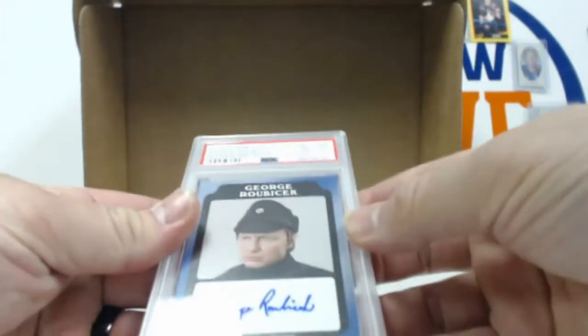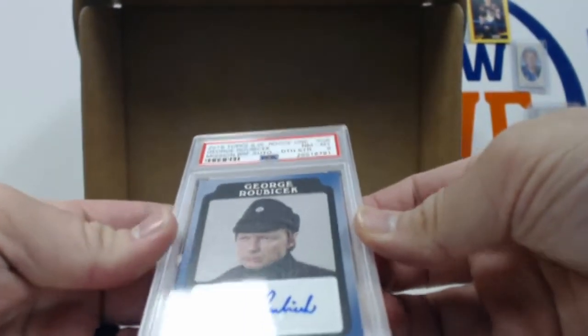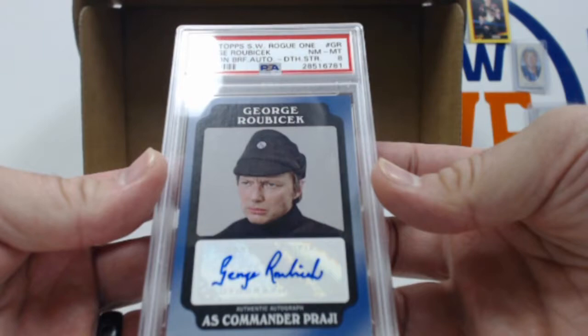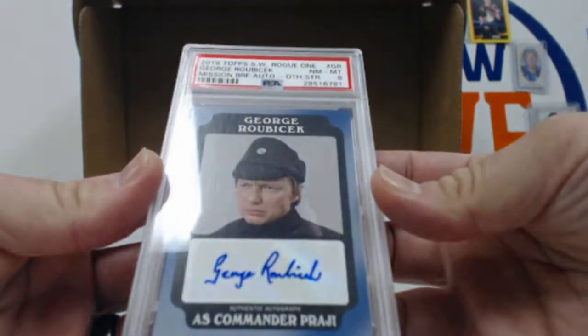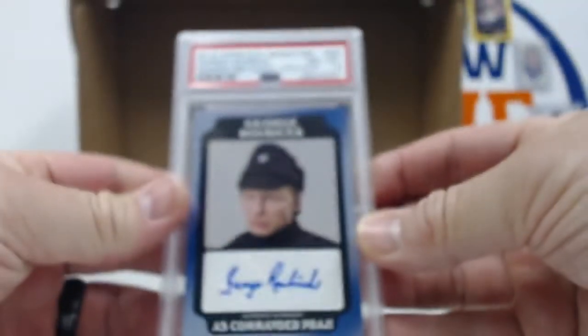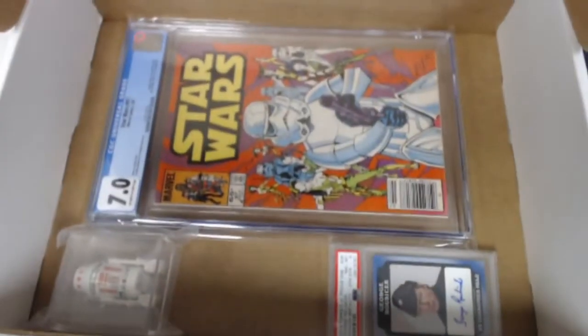And your card is a George Rurik as commander. Right there. This is from 2016 Rogue One. It's a PSA 8. And it's numbered 23 of 50. There you go. Okay.